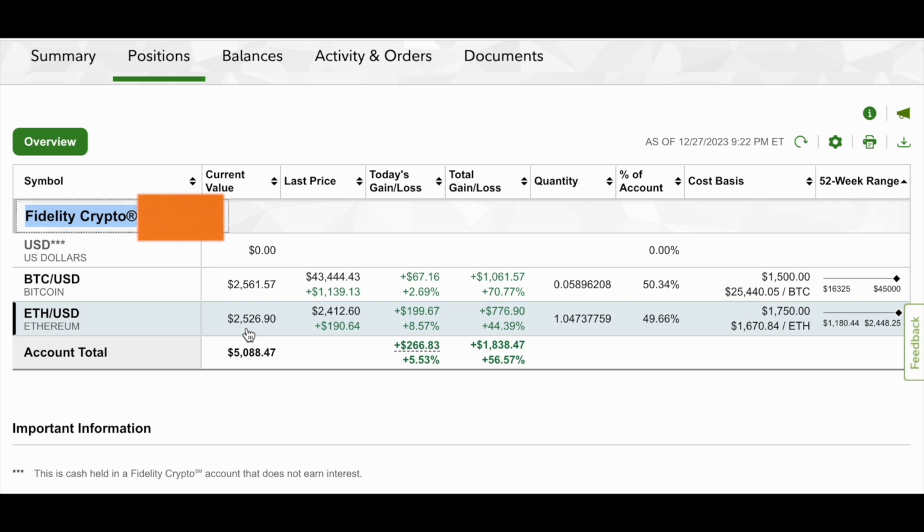Ethereum is trading at 2,500. I'm sorry, the current value is 2,500, but I have just about 44% gain on Ethereum as well. Now I have not added to them. I'm going to bring it up. You can see my cost basis, but I really am afraid to add at these levels because I'm not really sure. Normally I'd be taking gains, but I'm going to hold this long term. I'm up 1,800, and I'll start buying if it sells off a little more.